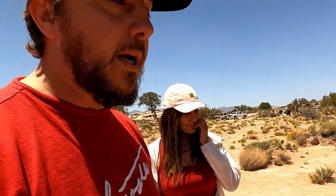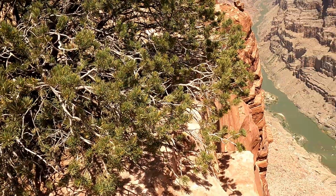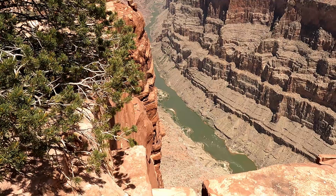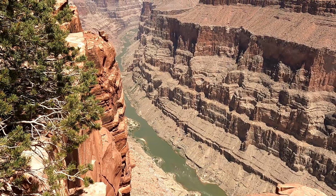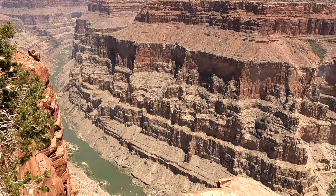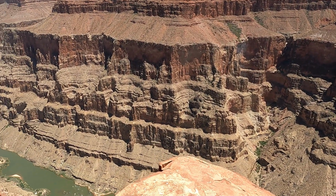Whoa. Oh, whoa. All right, oh my goodness, Daddy, check it out down there. Check that out. Wow. Oh my goodness. We are crazy on the edge right now. Check that out. Drone. Yeah, we're definitely doing the drone here. Oh my goodness. This definitely stimulates all my scared of heights.